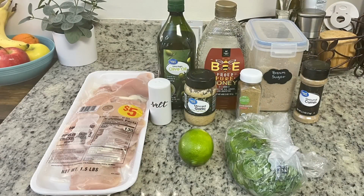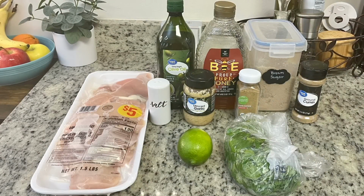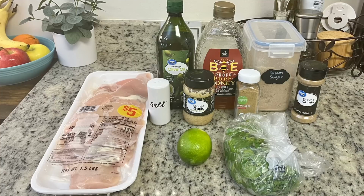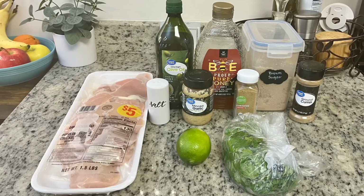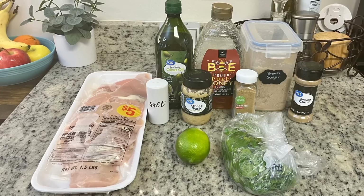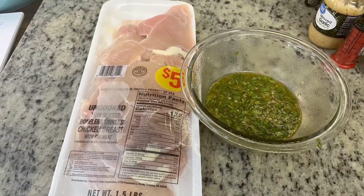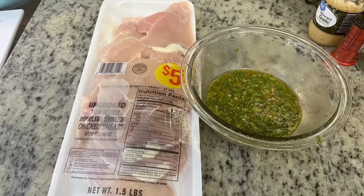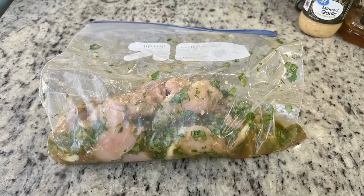So here's what I'm going to use for the marinade for the chicken. For the marinade, I've got some olive oil, honey, brown sugar, salt, minced garlic, ground coriander, cumin, lime, and then cilantro. And if you don't like cilantro, just leave it out. So I'm going to mix up the marinade ingredients, add that and the chicken to a Ziploc bag, and then pop this in the refrigerator and marinate it for a couple hours.